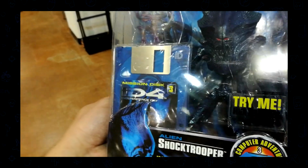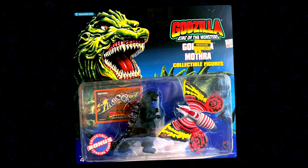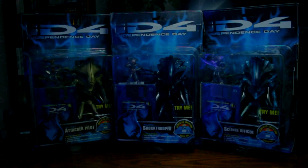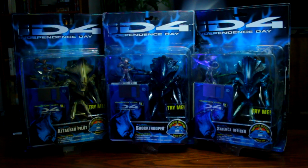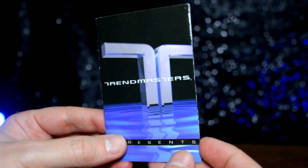Trendmasters at this point were probably most famous for their Godzilla toys. Now this is before the Roland Emmerich film, they actually also did the toys for that, so Godzilla was considered something of a niche property. Independence Day was going to put Trendmasters on the map. Not content with just putting out some action figures, Trendmasters went out to make a name for themselves.